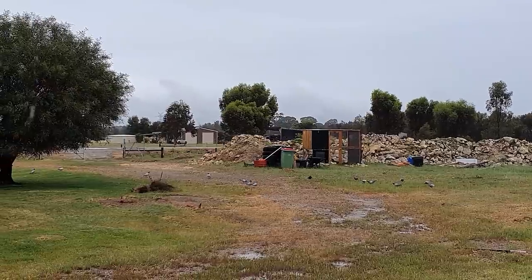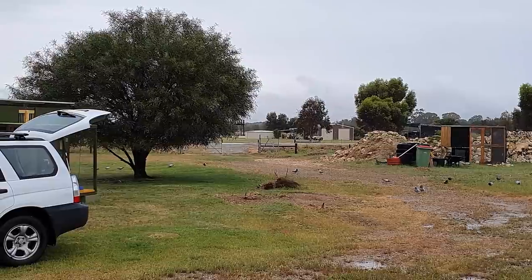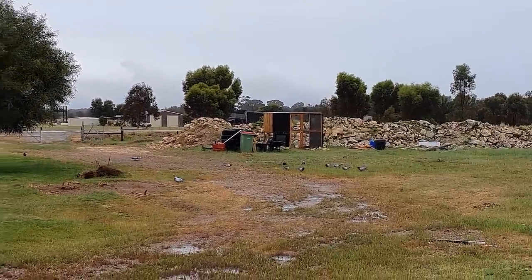Well, that was a good first fly. Second time out, they're doing pretty good. I think that's most of them. It's hard to tell, there's quite a lot of other birds flying around here as well, so.